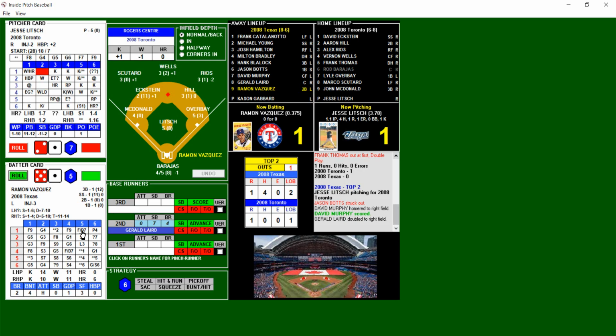And here's why that's going to be a double. We look at the slash. Jesse is a right-handed pitcher. So we'll look to the right-handed side of the slash. So that's going to be a D7. It's going to be a double pass to Taro. And that's going to be an RBI double for Raymond Valcrez. It's 2-1 Rangers.